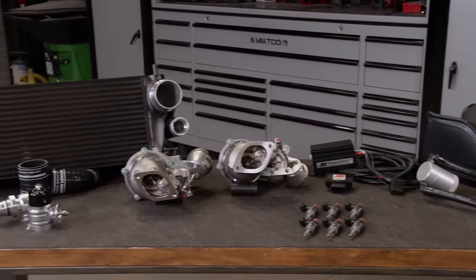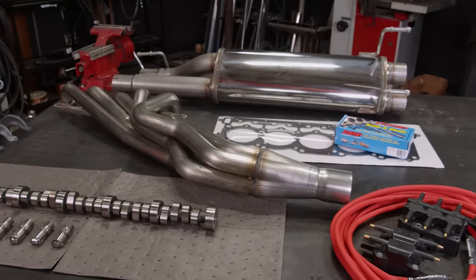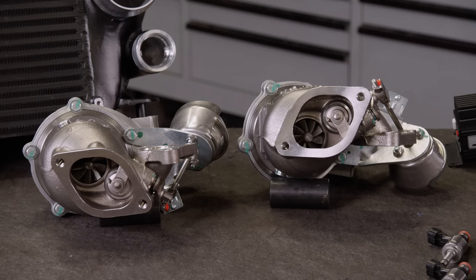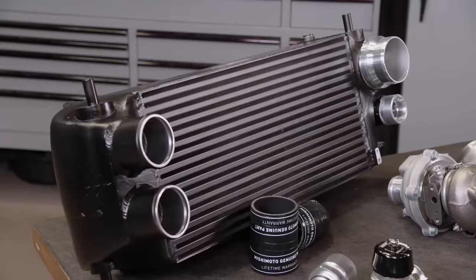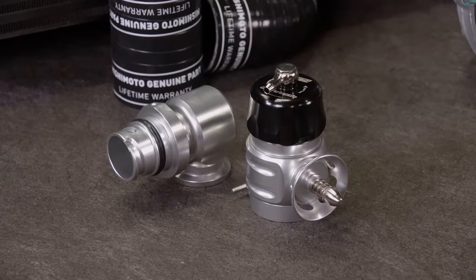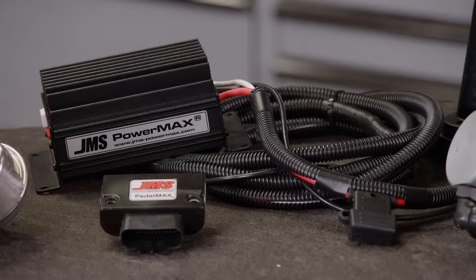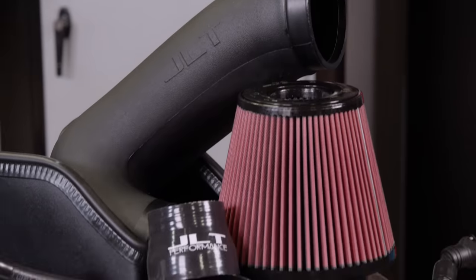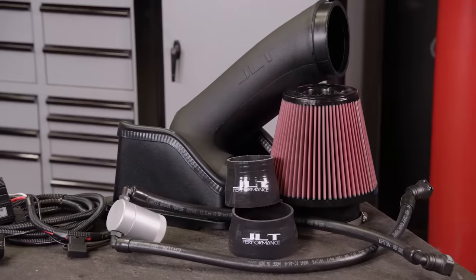Today, we're both under the hood with high-performance enhancements that'll get our power numbers up. For starters, bigger turbos mean more power, along with a larger intercooler, injectors, and blow-off valve to relieve boost pressure when the throttle is closed. A fuel pump voltage booster will add more fuel delivery, and lastly, a cold air kit and oil separator that will keep oil vapors out of the engine.